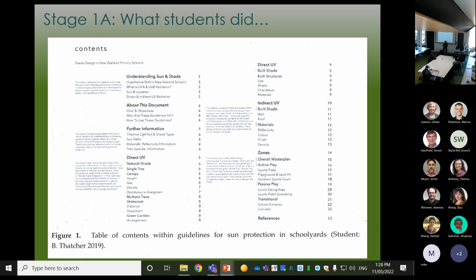Thermal comfort is another thing that has to be in place, because even if you've got protection from UVR, direct and indirect, and there's something interesting to do, if people are freezing cold or boiling hot, they won't stay there, okay? So that's the second variable. And the third one is having something interesting, compelling for kids to do, okay?